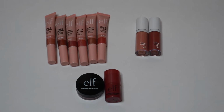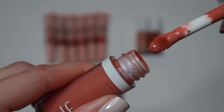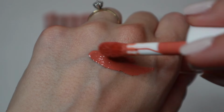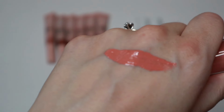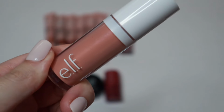Let me see. Okay, this is Dusty Rosé. Oh gosh, get it open. And these have like the doe foot applicator. Ooh, such a pretty, pretty shade. And these are lovely. These were definitely their response to the Rare Beauty blushes for sure. This one is Peach Perfect.